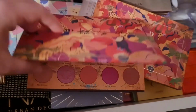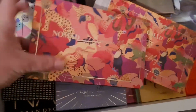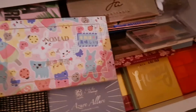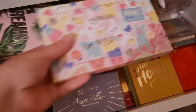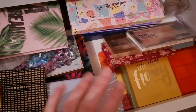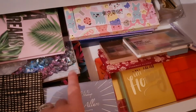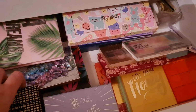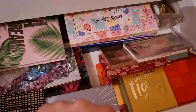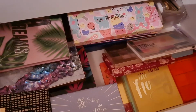So I'm going to take that one out and play around with this one. I think because that palette is so brand new, and I'm kind of excited about it, I don't really feel like pulling anything else because I have so many palettes in my Pan-Nose eyeshadows that I still want to work through. So I think that's all I'm going to pull from my palettes. I am going to put these other ones back.